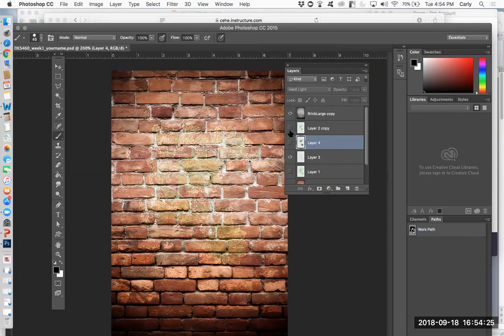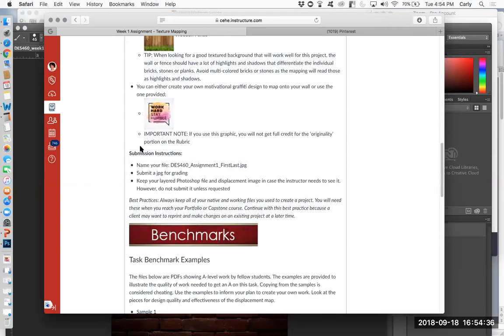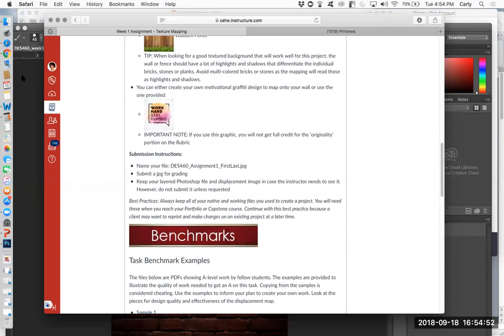I'm going to go back to, which one do I like? Go back to this one. And now let's see how we're supposed to save this. You always want to save your layered Photoshop file. You should be making a folder on your desktop called DES460, and all of your schoolwork files should go there. Then we're going to turn in a JPEG.